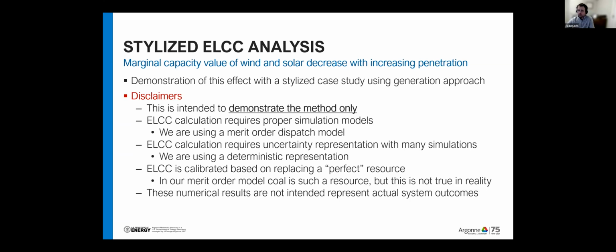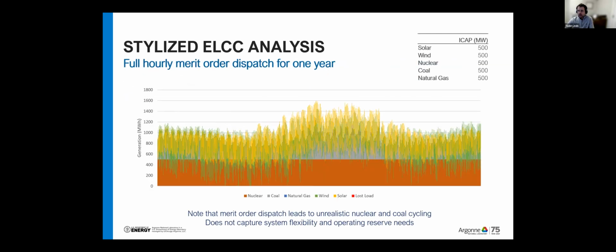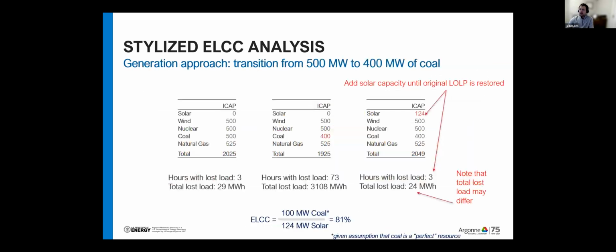I'm going to use this merit order dispatch tool again just to demonstrate the effect. Okay. So here is the merit order dispatch for an entire year, just to show what that looks like. You see these coal and nuclear cycling effects that aren't necessarily realistic, but you can see the general idea of wind and solar alignment and daily peaks and things like that.